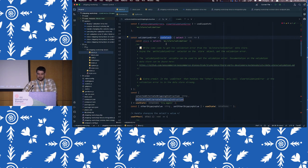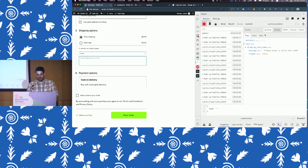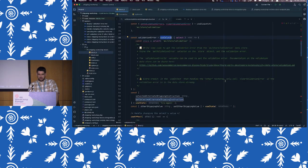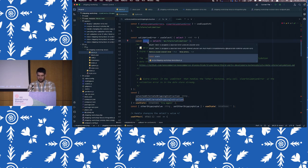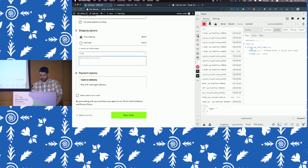And use select is a hook offered by WordPress data. What that does is it lets you grab something from a data store. And they have things called selectors, which are predefined functions, which will pull specific items from a data store. The one we're interested in is on the WC store validation data store. And we have a selector called get validation error. If you call the get validation error selector on this store object, it will return you a specific validation error. And the parameter to that is the ID.